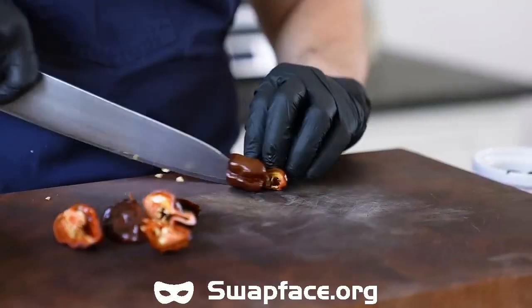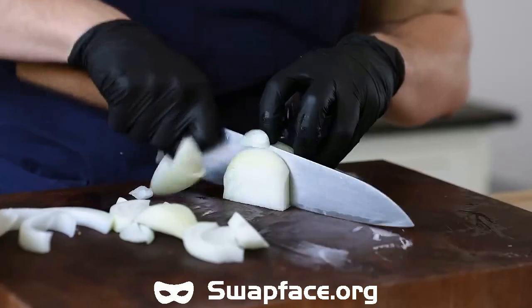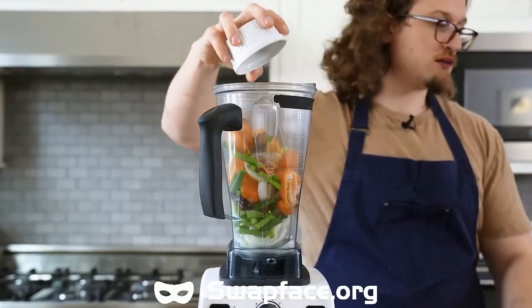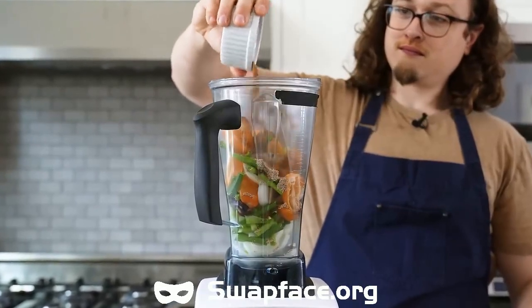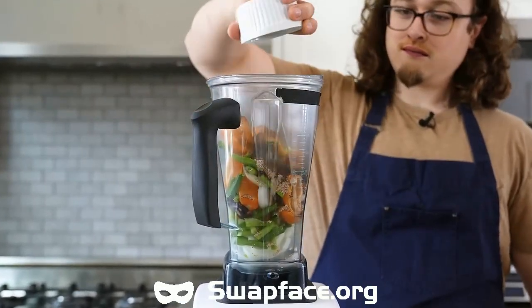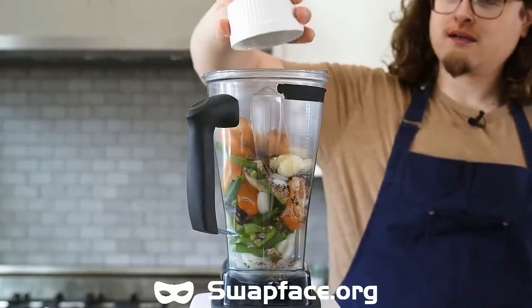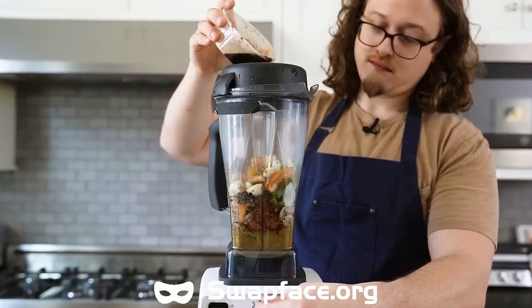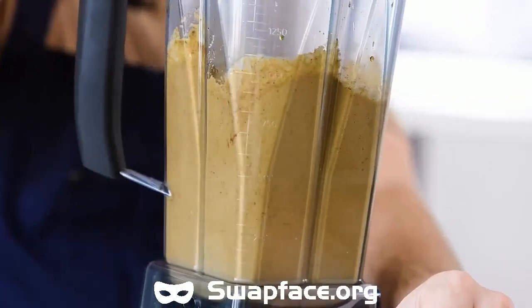Destem and rough chop 4 chocolate habanero chilies and 8 regular habanero chilies. Rough chop 3 green onions, 1 yellow onion, also rough chopped. Pop all that into a blender with 1 teaspoon or 2 grams of allspice powder, 1 teaspoon or half a gram of ground nutmeg, 1 tablespoon or 7 grams of Chinese 5-spice powder, 1 tablespoon or 10 grams of coarse ground black peppercorn, salt to taste, 2 tablespoons or 30 grams of vegetable oil, 3 cloves of garlic, 1 sprig worth of thyme leaves. Blend on low till loosened, then blend on high and stream in half a cup or 120 milliliters of soy sauce, and then just let that blend until as smooth as possible.